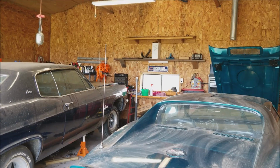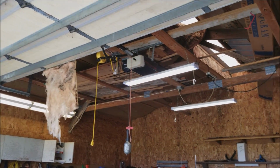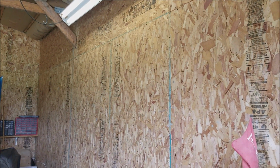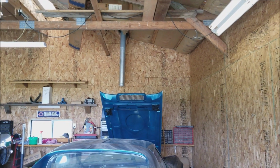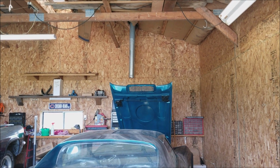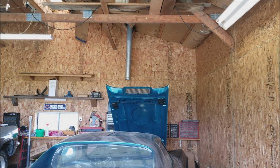I know one of the first things I got to do is figure out all this insulation that's falling from the ceiling, because that's a pain in the ass. I guess the good thing is the previous owners did all of this OSB or whatever and insulating it. So it had a heater. You can see that chimney pipe back there, a furnace, but it took up so much space back there that I just pitched the thing.